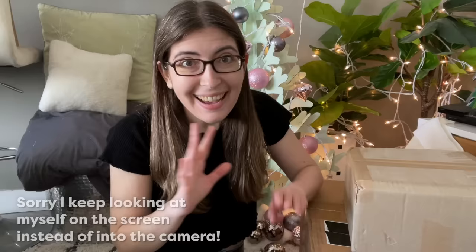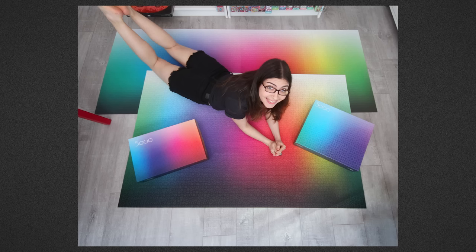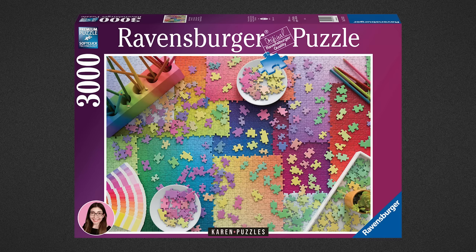All right, I decided to come over here in front of the Christmas tree because this is basically Christmas morning for me. So this box comes from Lamington Drive, AKA The Playgroup. They're the ones who make all of the gradient puzzles, including the 5,000 piece gradient puzzle, which I photographed for my own Karen Puzzles puzzle. So I already had most of their collection, but they emailed me and were basically like, we're so happy to have worked with you on that puzzle. Are there any other puzzles that you would like?